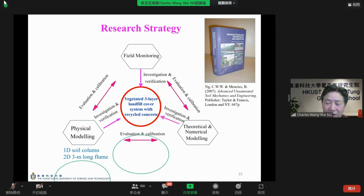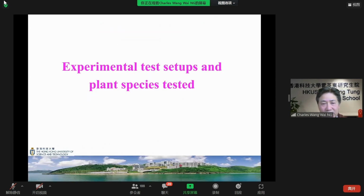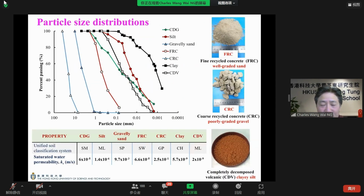So we carry out field monitoring and also physical model tests, including 1D soil column and 2D tests in a 3-meter long flume, plus theoretical and numerical simulations. Today I will only concentrate on the physical modeling and also field monitoring. Here are the particle size distributions we use in our experiments. Today, of course, I can only report to you a small fraction of our experimental results.